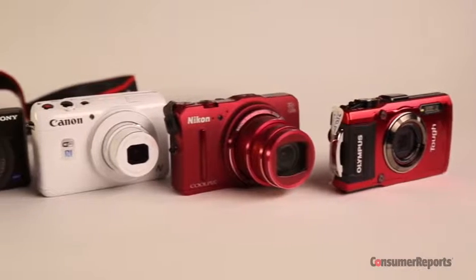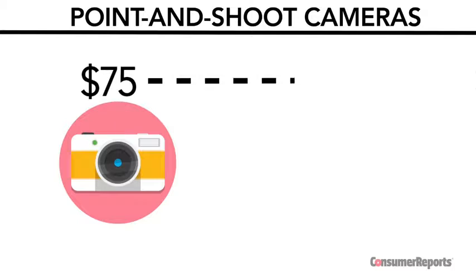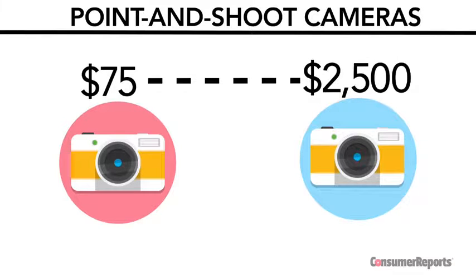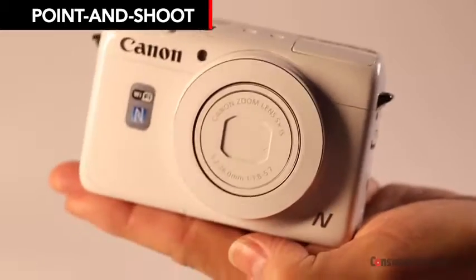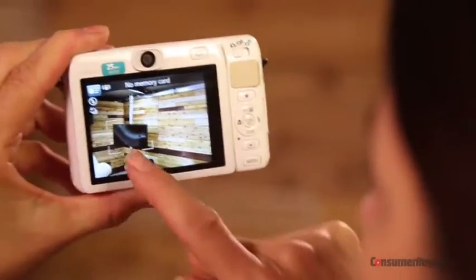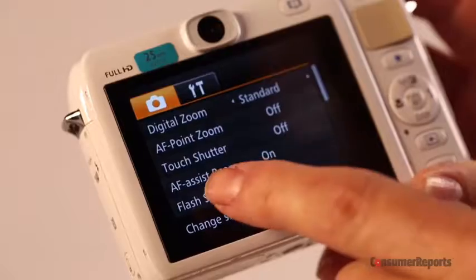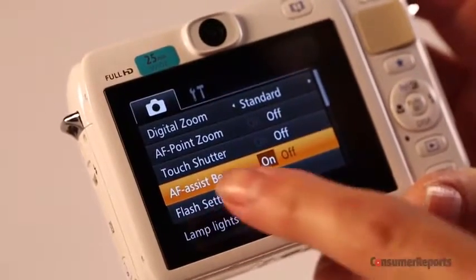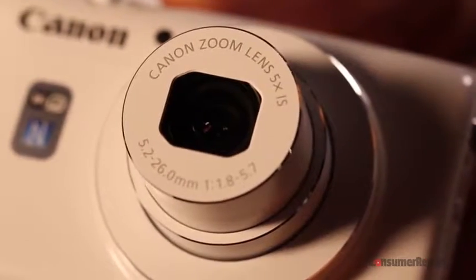At Consumer Reports, we test 4 types of point-and-shoots, which generally range in price from $75 to $2,500. Compact models are small, lightweight, and easy to use because most don't have any manual controls to adjust the exposure or focus by hand. Some also come with touchscreen LCDs or lenses that can zoom up to 23 times. They're best for everyday events like family gatherings.